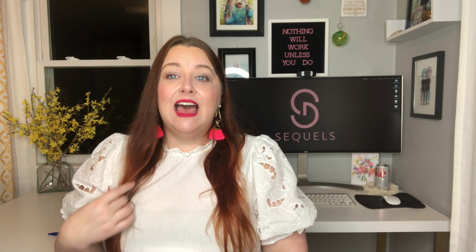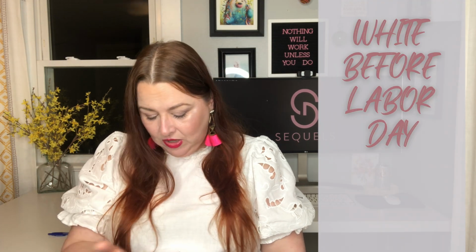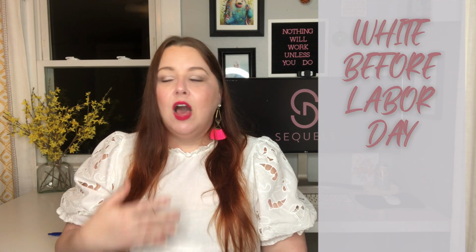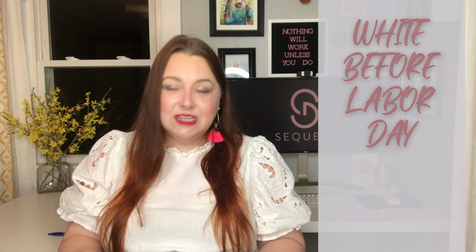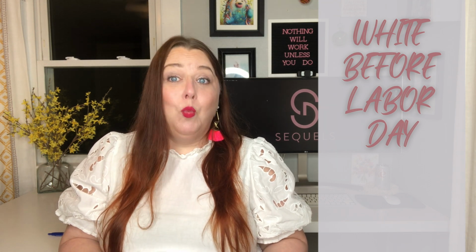More trends to get to, and this trend, like I said with some of the other trends, it seems like springtime always calls out certain trends, and I am living for this one, and it is white. And I called it white before Labor Day, although I couldn't care less about any rules, especially archaic old school rules about who can wear what, and when you can wear it. But it seemed appropriate for this category because it's just a springtime thing to do white.